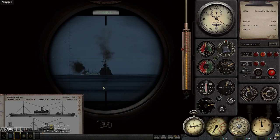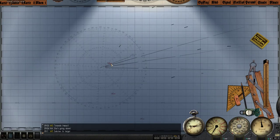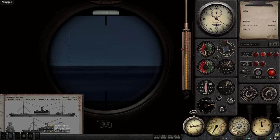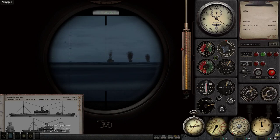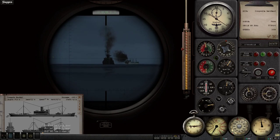Jawohl, Herr Kaloin. Lösung eingestellt, Herr Kaloin. Yeah, it's down to 2 knots. That's the next one to go down. Where the hell are the escorts? Are they that kind of distracted back there with the other U-boat? Rohr 2, feuerbereit, Herr Kaloin. Yeah, nice. Yep, there she is. Laying dead in the water.